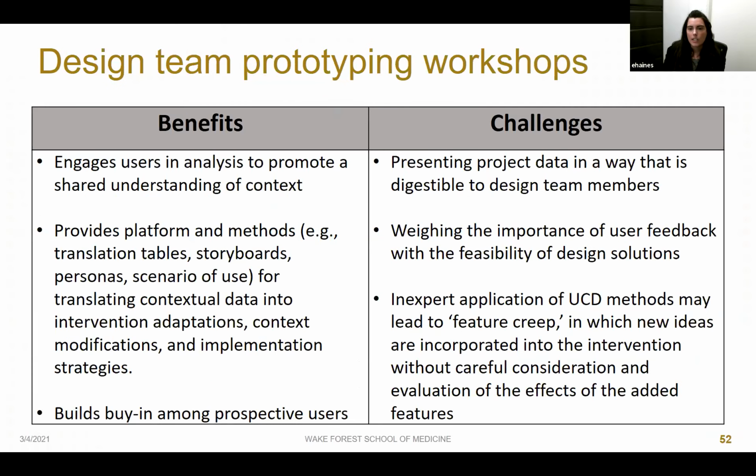In implementation research, user-centered design can help us to operationalize our commitment to stakeholder engagement, providing discrete methods for engaging users from start to finish. For example, our multidisciplinary design team reviewed ethnography findings to ensure that the user interpretation of context remains central, as opposed to relying solely on the researcher's interpretation of contextual data.